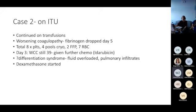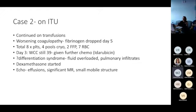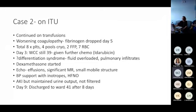You guys managed him brilliantly. He had 6-7 blood tests a day, making sure his kidneys were holding up with the treatment we were giving. He had an echo on day 3, because of the pericardial effusion, which showed a small mobile structure on the mitral valve and some mitral regurg. He had ongoing blood pressure support with inotropes, high flow nasal oxygen. He had an AKI, but he didn't need renal support, and maintained his urine output. And basically, you guys kept him alive, and he was discharged onto Ward 41.